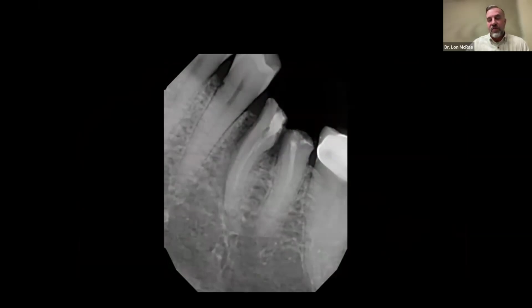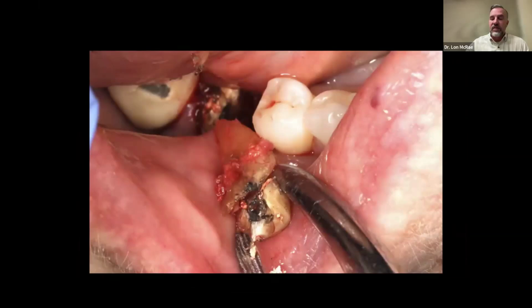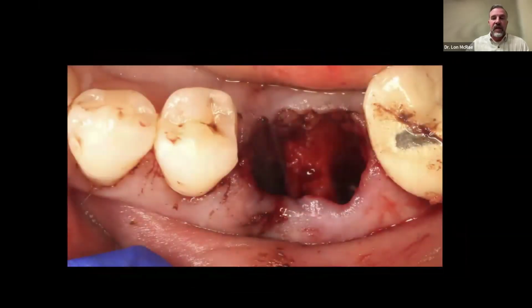We then check it to make sure we're through. We see that we're exactly where we need to be. We didn't go too far. We take each of the roots out. And that's what we have. Now, here's the problem. I wasn't great. I actually pinched that tissue, and you can see on that mesial area, I grabbed it with the forceps. I'm kind of mad at myself because I pinched that area, and it was the weakest area because that's where that fistula was, and that's where the drainage was. Not good on my part. But we go ahead, we clean up the sockets.